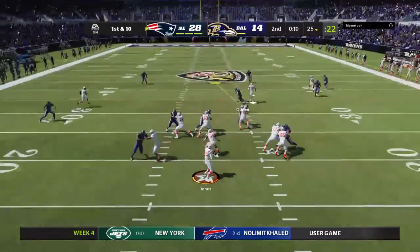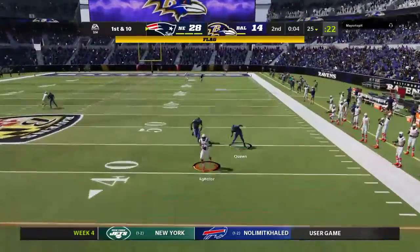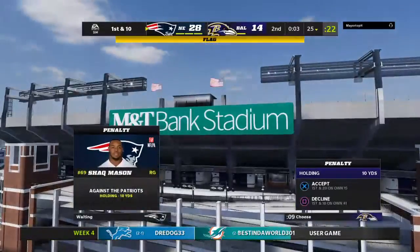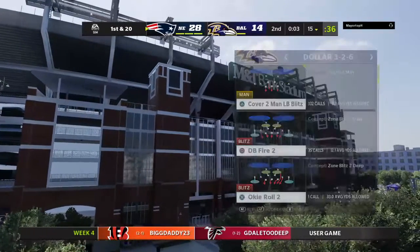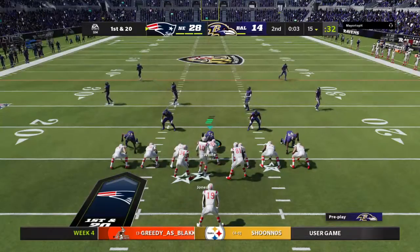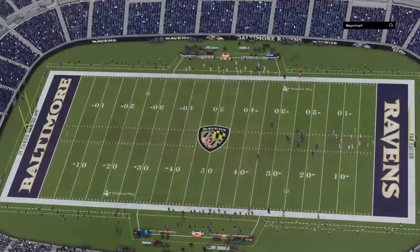Trying to shake off the interception from the last drive. He'll look to throw. Flushed out right. He finds an opening past the 40. And he's going to be taken down here with a penalty flag on the field. That's on Shaq Mason, the guard. They're backed up here with a 1st and 20 now after the holding penalty. He'll take the knee, and the final couple seconds will tick by in this first half.